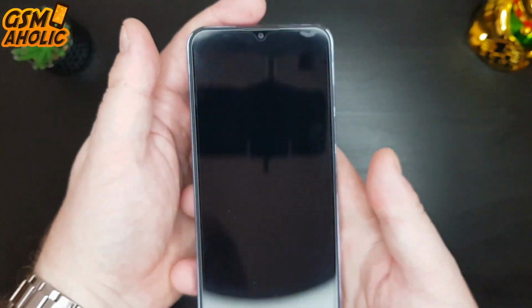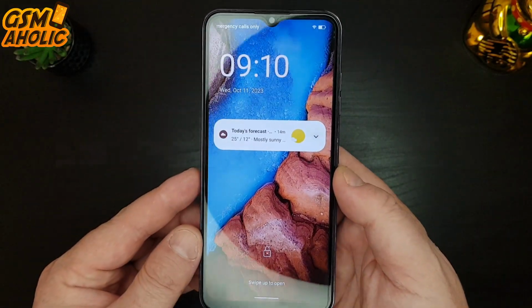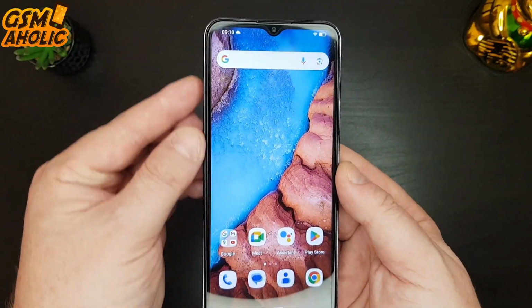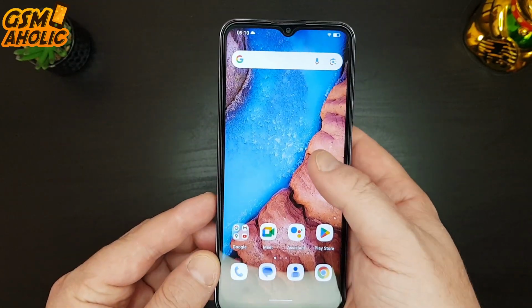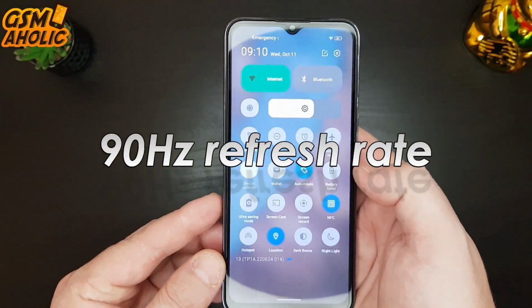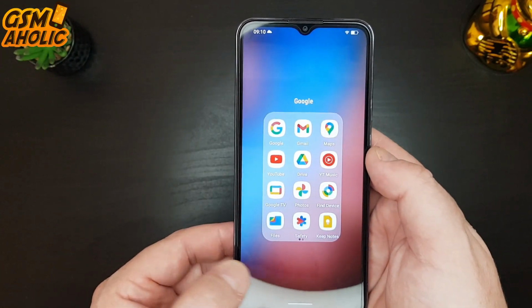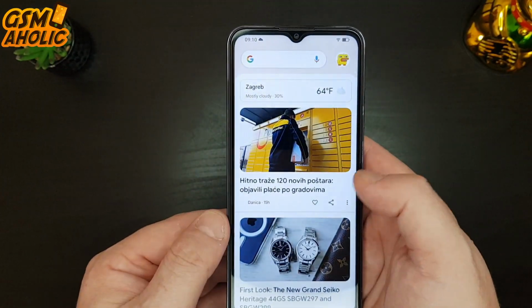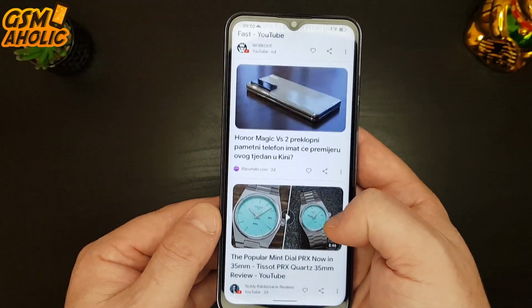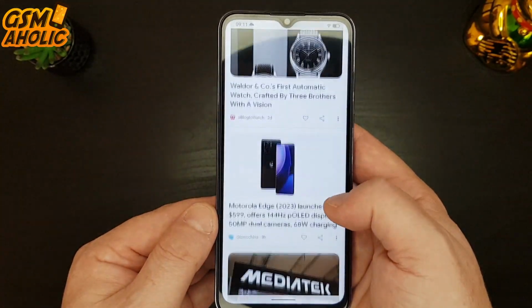a speaker and microphone. From the front, we have this screen that is nice and big with 6.6 inches IPS HD Plus 720 by 1612 pixels and has a refresh rate of 90Hz. Up in a teardrop notch, we find a 60MP Sony selfie camera with a face unlock function that will perfectly handle your video calls. The view on the display is really good, everything is very sharp and the colors come out well. The black color is well defined.